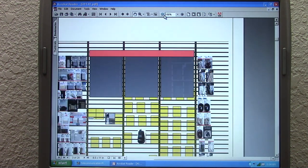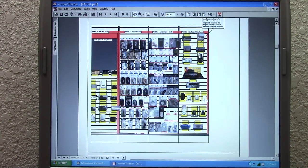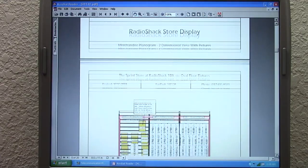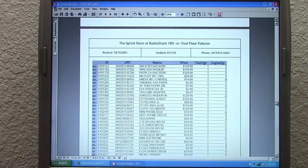So we'll just go back to the top here. And that's going to be the case. I would say every retail store that you work in is going to use the term facing to determine how many times that item is going to be at the very front of the shelving units. So yeah, here's a list of every single item here.